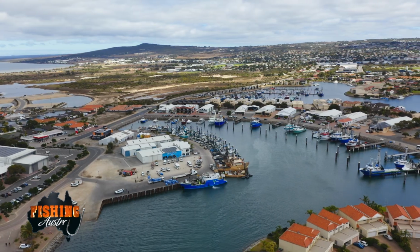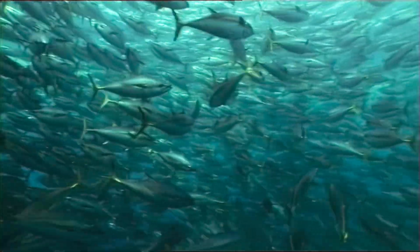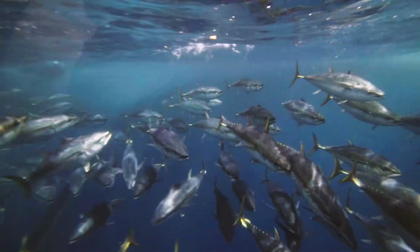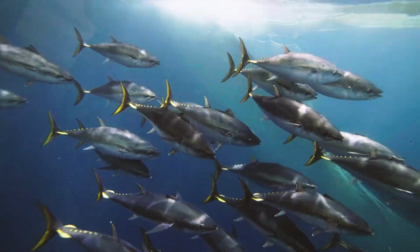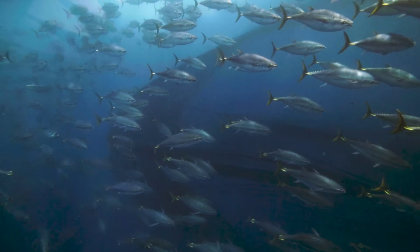As the seafood capital of Australia, Port Lincoln's hero is the Southern Bluefin Tuna. Its unrivalled taste and significant health benefits have made it the premier seafood on the planet, but in recent decades, its wild numbers have been compromised.